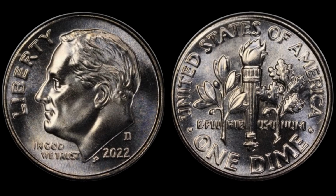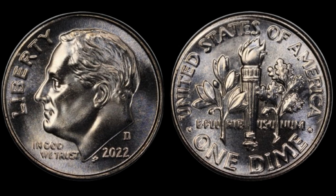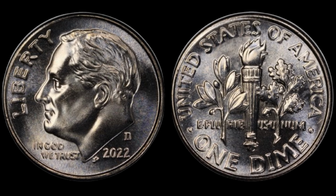Today, we're diving into the fascinating world of numismatics as we explore the value and worth of the Liberty 2022 D-Mercury dime coin, a true symbol of American history and freedom. The Mercury dime, minted from 1916 to 1945, holds a special place in the hearts of collectors and history buffs alike. And in 2022, the United States Mint released a special edition of this iconic coin, the Liberty 2022 D-Mercury dime. This exquisite coin features the same iconic design as its predecessors, with the profile of Liberty wearing a winged cap, symbolizing freedom of thought.